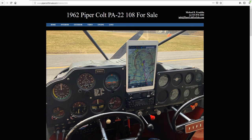36 gallons is 6 hours worth of fuel. You're not going to spend 6 hours in this airplane, so you don't really need 36 gallons of fuel. I normally keep about 6 to 10 gallons of fuel in the right wing, and I fill up the left wing, which is 18. So I'll have 24 to 26 gallons for normal flying. Call it 24 gallons, 24 times 6 equals 144 pounds. So 652 minus 144 equals 508 pounds.